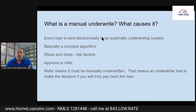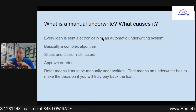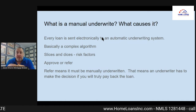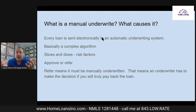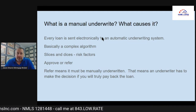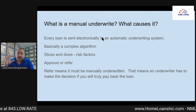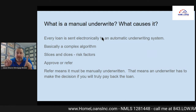What is a manual underwrite and what causes it? So let's do a little bit of teaching here. Every single mortgage file in America gets sent electronically to Fannie Mae or Freddie Mac for an automatic underwriting review. Basically, it's a computer algorithm that slices and dices that file into multiple layers, assigns a risk factor to each layer, and then adds up all those risk factors and comes up with one of two responses. You either get approve or you get refer.